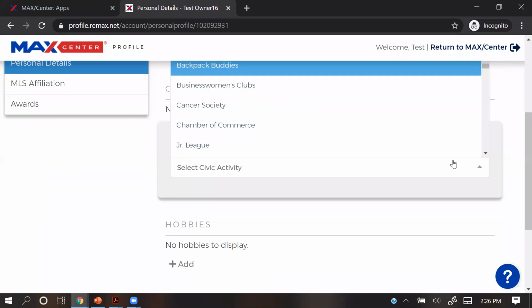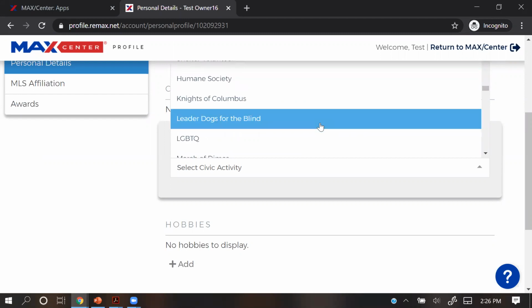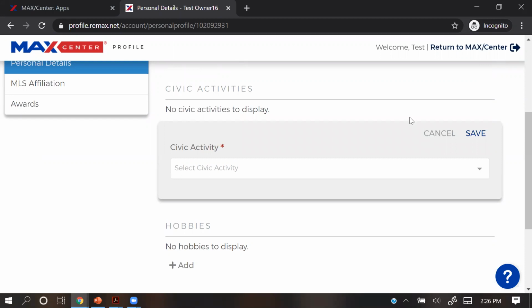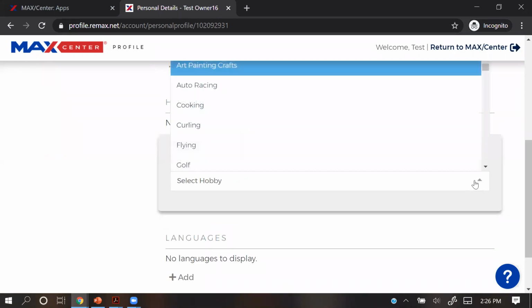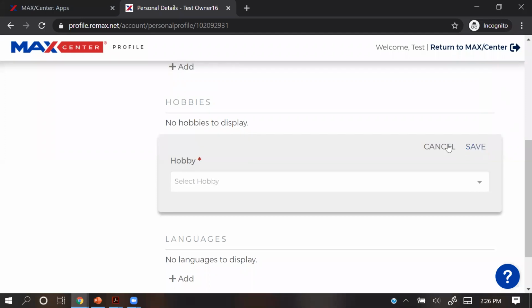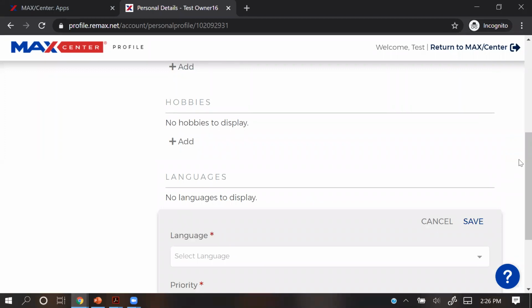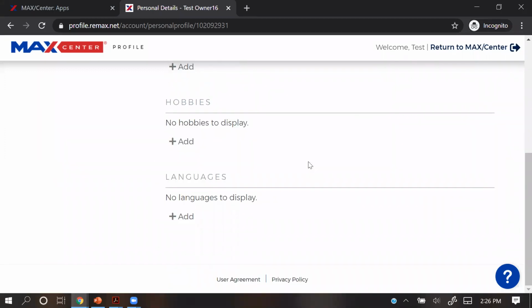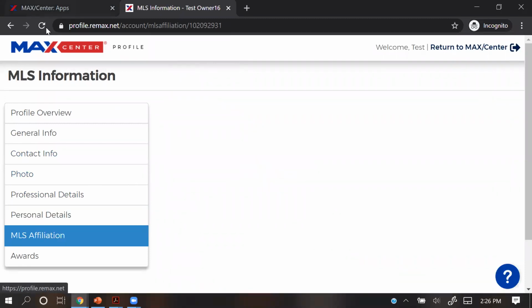Civic activities, which there are many that you might be a participant in, and you want to let people know that. Hobbies, another way to let people know you have something in common, so please make sure that's filled in. And of course, your primary language, and if you happen to be multi-language, you want to make sure people know that. That's very helpful.